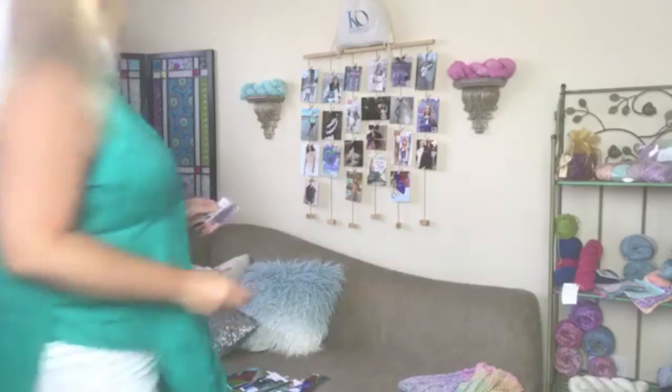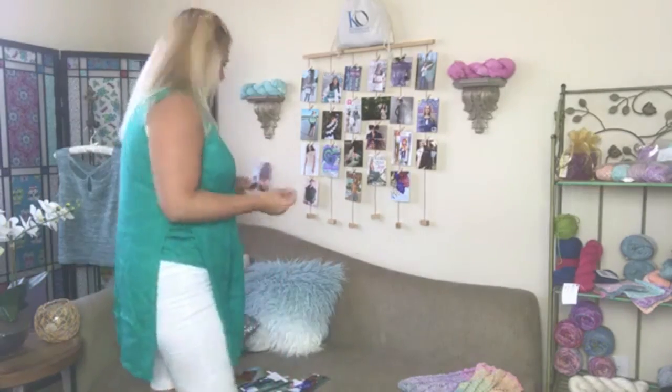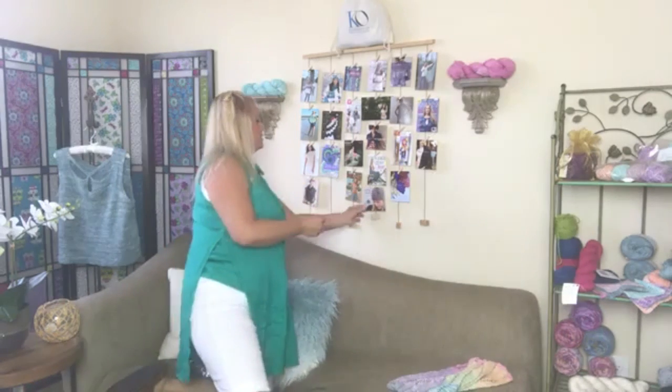So there's a section of motifs, and then there's a section of patterns, and honestly, you could make any pattern with any of those motifs and make so many gorgeous lacy and motif-y kind of knitting projects. I'm really, really proud of this one. I say that all the time though, don't I? I say I'm really proud of them, but I am. So, that's okay.